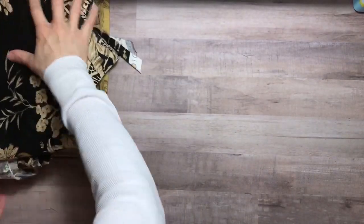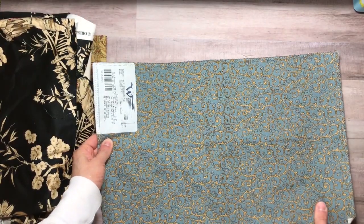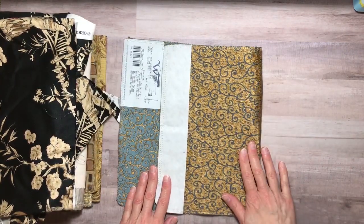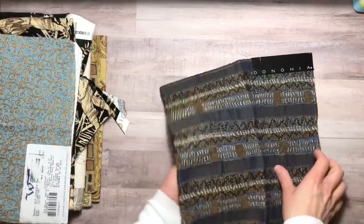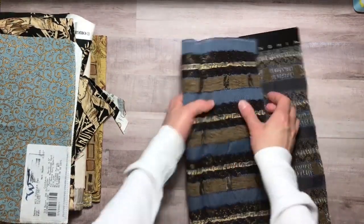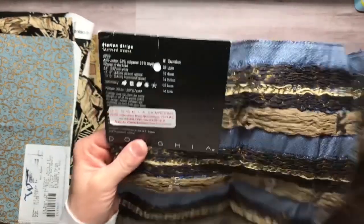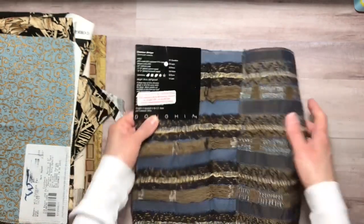All right. Here's a piece. Again, you can use both sides. Loving that. Just loving it. Here's another one of those crazy kind of patchwork type materials. Oh man, loving these. See, look at this. It's so natural looking. I love it. This would be awesome in journals. Let's see. Woven in the USA. Well, hooray for us.